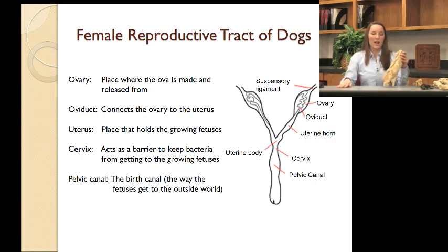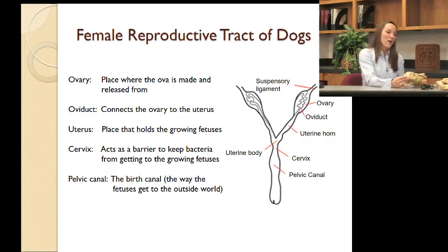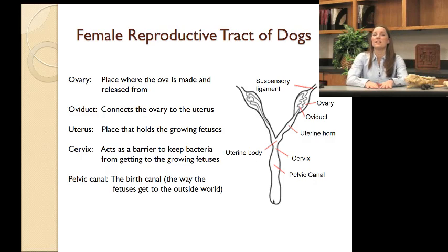And so the next part of the anatomy is the cervix. And it's kind of farther down in here. You can't really see it on this model, but I'll just tell you about it. I like to think about the cervix as if you had a long tube and you just squeezed it at one point. That is the cervix. And it basically acts as a gateway to keep bacteria and everything out of the uterus while the mother's pregnant. Because if bacteria got in there, then the baby might get sick, get an infection. So it basically just acts as a barrier. And then, of course, we have the pelvic canal, which is the birth canal, and that's what the fetus is expelled through and is born into the outside world.